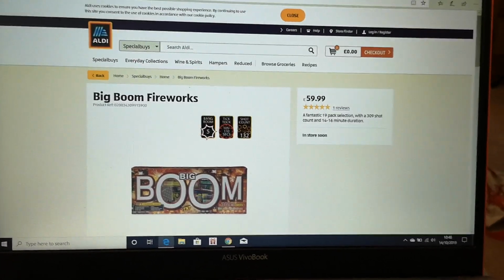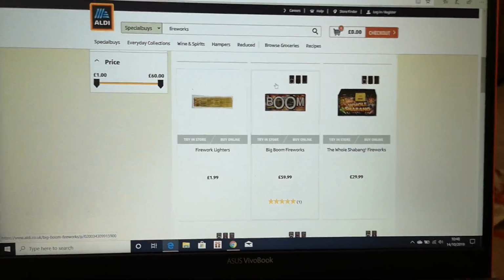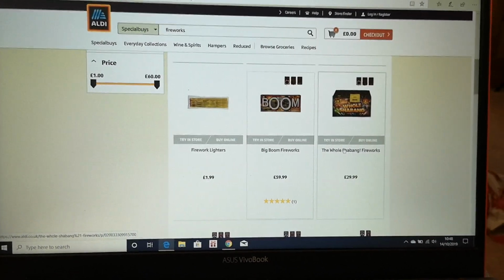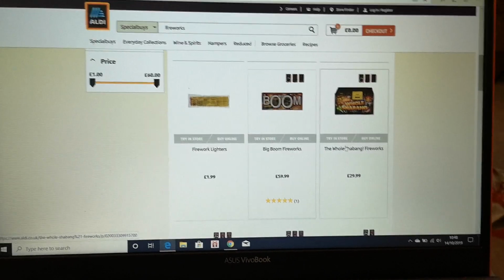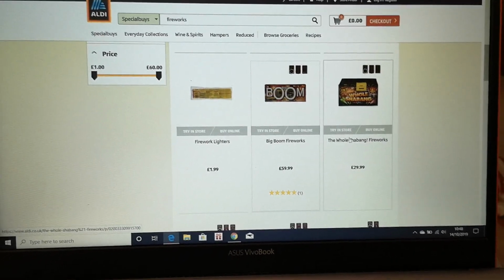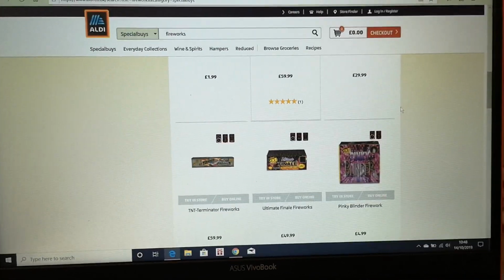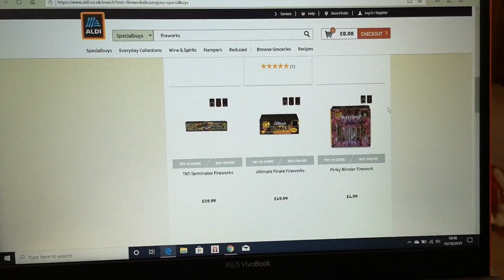And we'll have to be a bit restrained, I think, not to go for that one. Same for the whole shebang, which is 72 shots, fan cake. The video looks pretty good. I won't show you the video now. Like Lidl, you can go on the website and look at the videos. But again, have to be restrained. Otherwise, I'm going to end up spending about 300 quid there, which is a complete waste of my money.